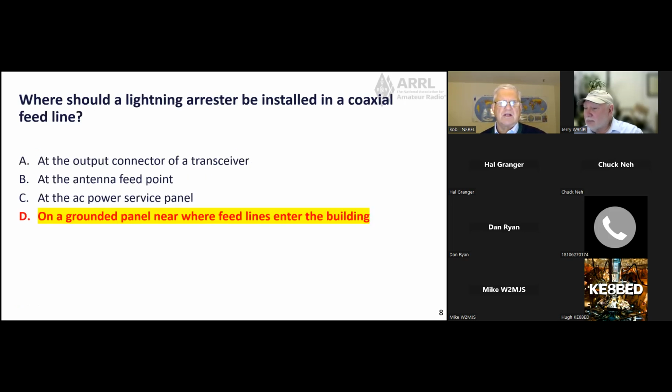Okay, where should a lightning arrestor be installed in a coaxial feed line? And that's on the grounded panel where the feed line enters the building.